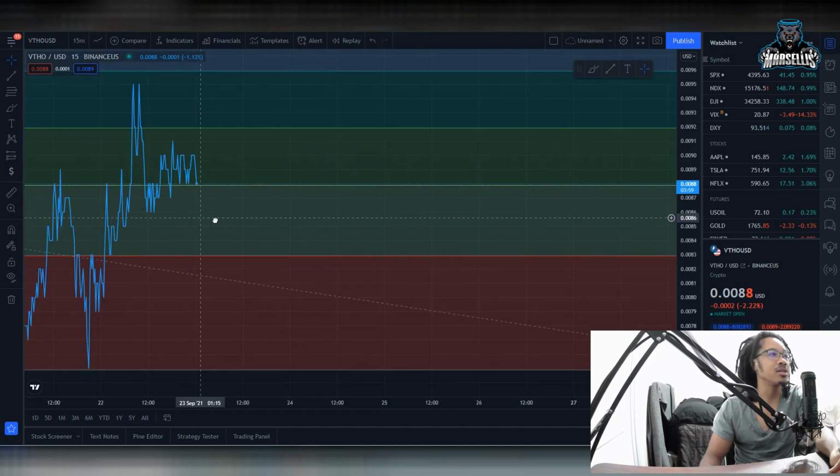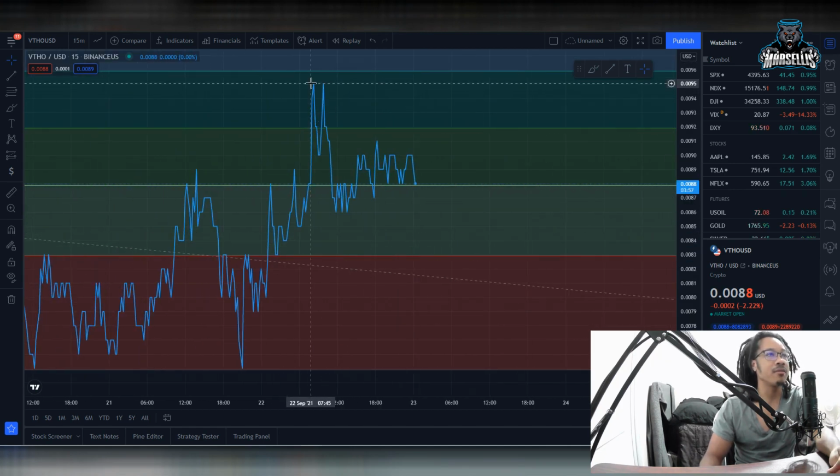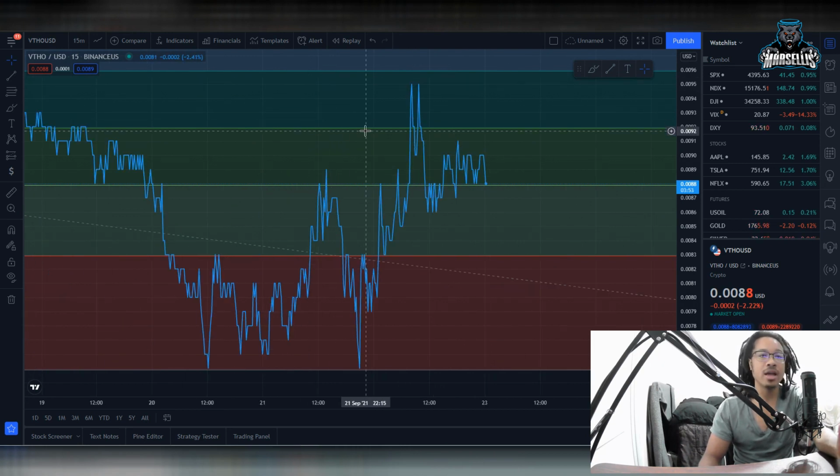But it kind of looks like it wants to break down, because as you can see here, yes, we did break out of it very briefly, but we couldn't even keep that momentum up. And remember, the whole market had that little crash that happened. So that could be why we can't keep the momentum. Maybe things are just going to continue trading sideways for a while in the crypto market.